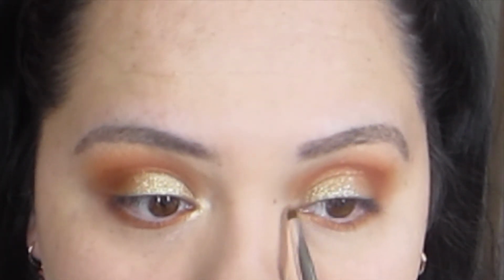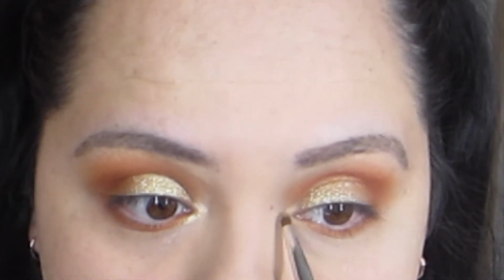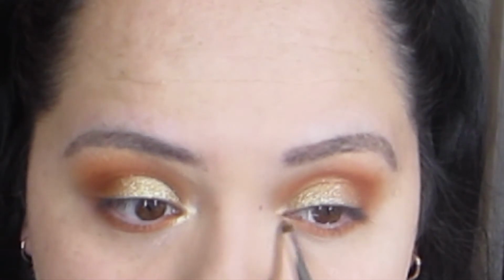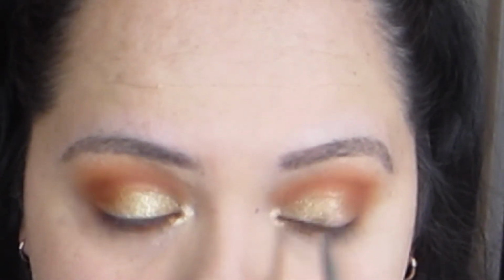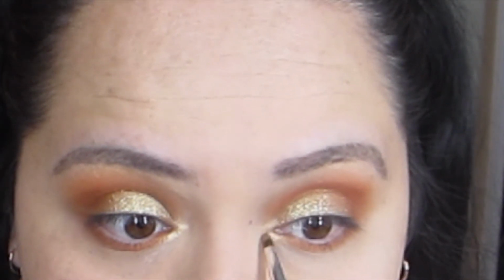Are you kidding me? I can't. This color is perfect for a highlight. Look how pretty that is. Oh, I love it. It's such a beautiful beaming highlight color for your inner corner. I think this is going to be my favorite palette, my go-to little palette.